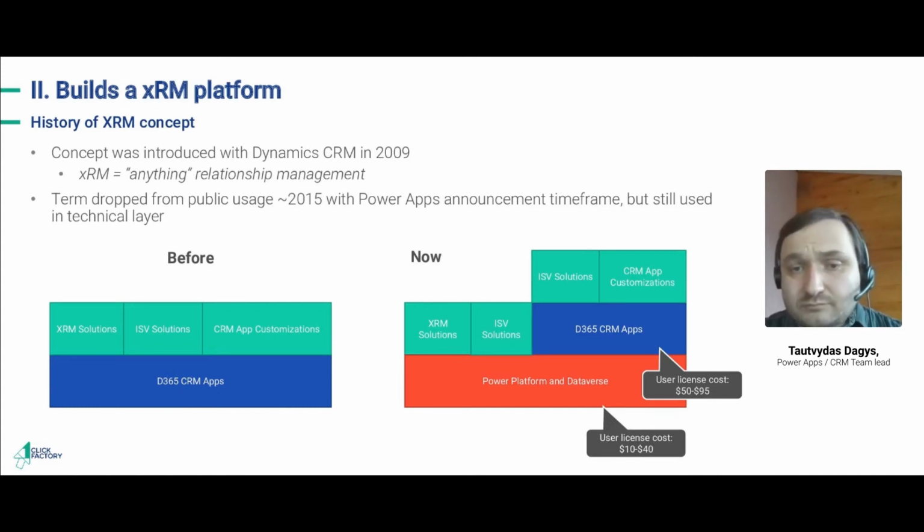And today you don't need the CRM. You can just start doing this Xram thing on top of Power Platform and Dataverse. And the license difference is tremendous, because you can start to build the first app with a $10 license, and with the promotions which are appearing now, it could be even cheaper.